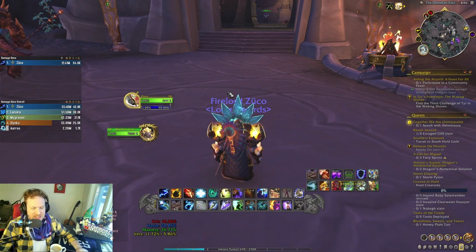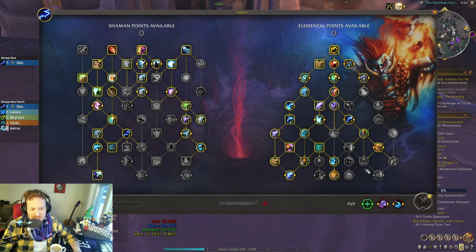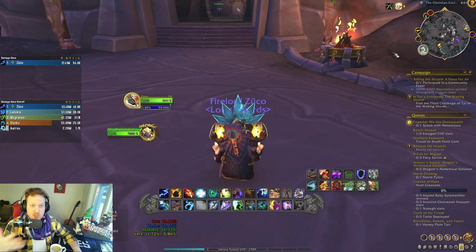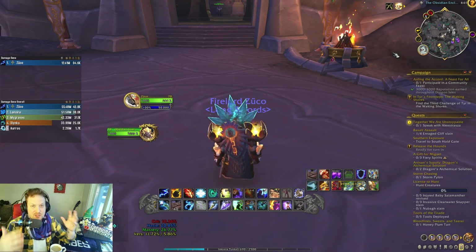Fast forwarding to Dragonflight Season 1, and everybody's playing the Wildfire build, and I've talked about that in another video. You go all the way on the right side of the tree, and you get all Magma Chamber and Searing Flames, and you get Skybreakers, and it's really cool. There's fire everywhere, and finally, it felt like the fire builds had got their time in the sun.